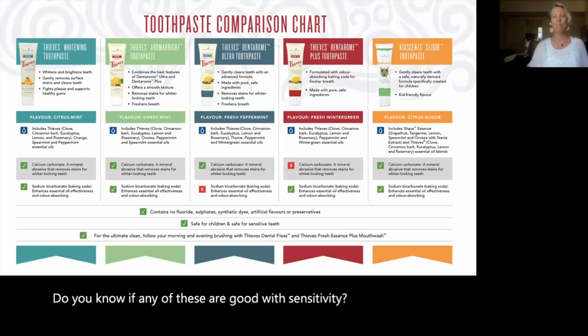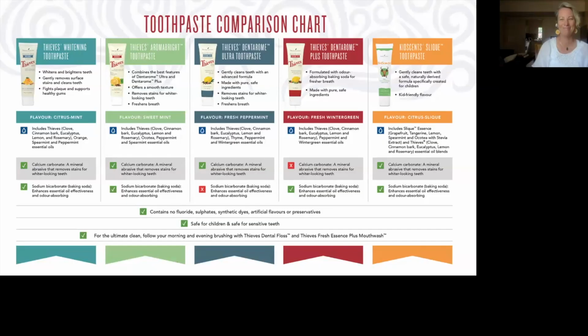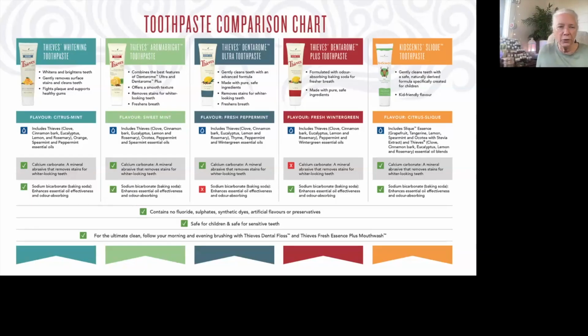Well, with the Thieves one, if you're used to having bleeding gums, is that why you need a sensitive one? No, just because I'm getting long in the tooth. Your gums shrink a bit as you age, and that leaves the bottom of your tooth more sensitive. So I would suggest this Thieves is brilliant for that because it keeps your gums healthier because of the essential oils in it.